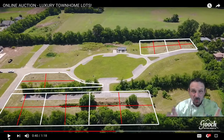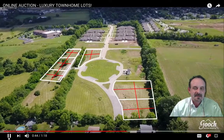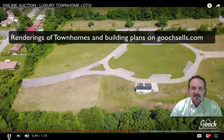You can build up to 24 units here. They have electric, gas, and water, as well as the sewer tap available. It's ready to go. You can come out and start tomorrow. Oh, that's a beautiful view.